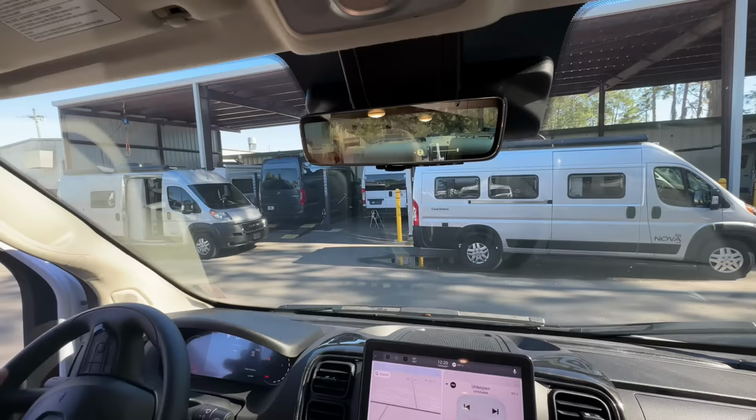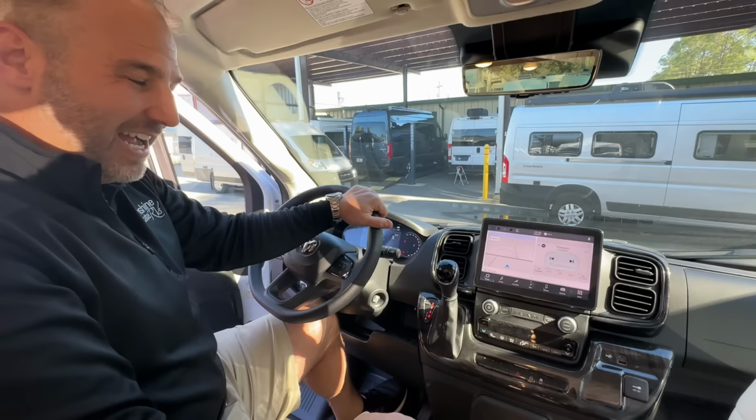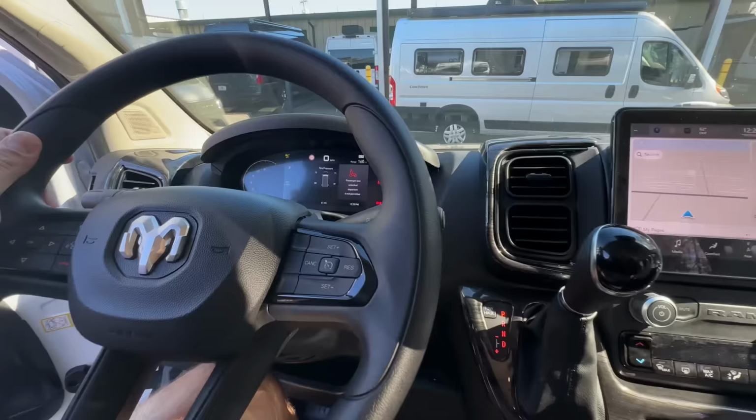And what's crazy about this is we have a Grand Wagoneer, brand new one. They're $110,000. These are the same exact app feature interface, digital. It's all the same stuff. So it's pretty awesome that these guys have put this into the ProMaster, and you've got a full digital display up there also, right? Yes. I mean, that's impressive in a van.